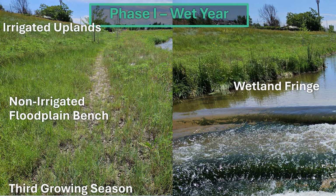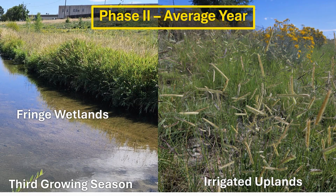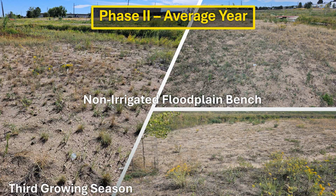And if we look at some photos for the third growing season, again, this is phase 1, wet year, very green, lush vegetation, very tall. Phase 2, our fringe wetlands and our irrigated uplands, still looking very good for average rainfall. But the floodplain bench is still struggling in phase 2. All things considered, you might be thinking the site has vegetated more or less as to be expected over these growing seasons, and I would generally agree. But one thing I haven't mentioned is how the annual flushes from the reservoir have affected the site, which I'll discuss now.